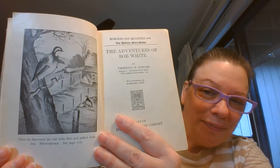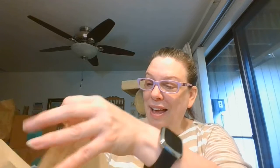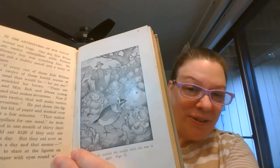Let's see. It says, then he discovered the little lost Bob and talked with him. I'm not quite sure who Bob is. This is 1923. Now I'm curious. Let's see. Thornton W. Burgess also did The Old Mother West Wind. That was a bedtime stories book. And yeah, let's see if there are any. Oh, here's a picture. There's a picture right there. So Bob looks maybe like he's a quail.